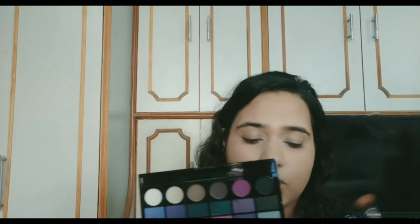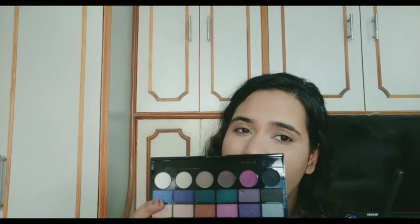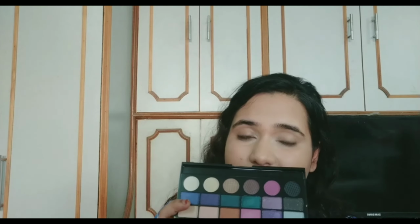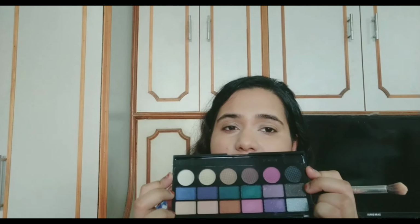Makeup Revolution, what its name is, the Unite Unicorn palette. I bought this around last year, and I haven't used it since, and I kept it thinking I will use it someday, but I haven't had a chance. So I'm first using this shade for setting my lid. You can see the upper row is matte and the remaining two rows are shimmer.